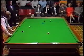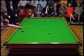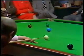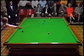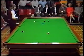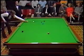38-39, says Stanbrook, as Graham Miles there, after taking that yellow, snookers himself on the green. And you see quite clearly that Miles has to go onto the side cushion, and just hopes that he doesn't leave it. 39, 38.